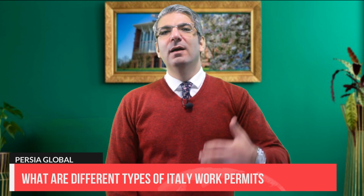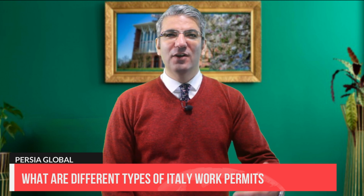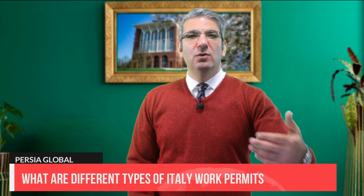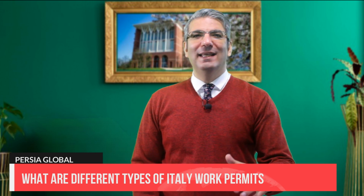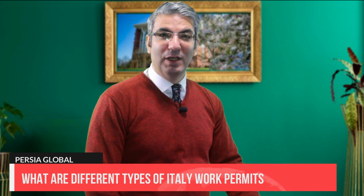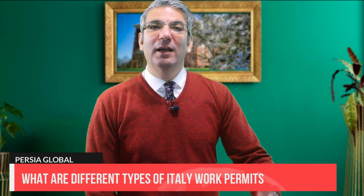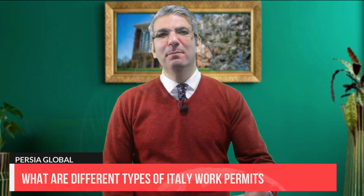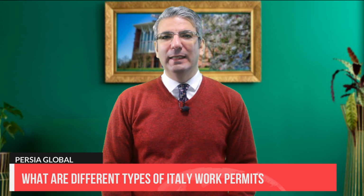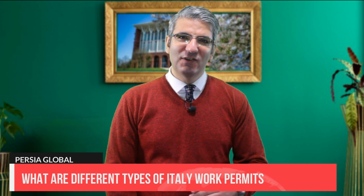The long-term permit, also called residence permit, is the opposite of the seasonal work permit. This document allows the beneficiary to stay in Italy for an indefinite period. The best thing about long-term permit is that if the beneficiary leaves Italy, he or she can easily re-enter without applying for a visa. And finally, permit to reside under different circumstances, such as while training or studying. You may work even if you have this kind of permit.